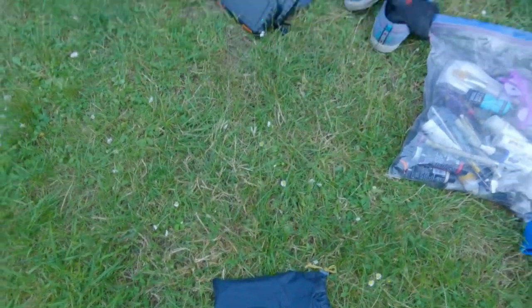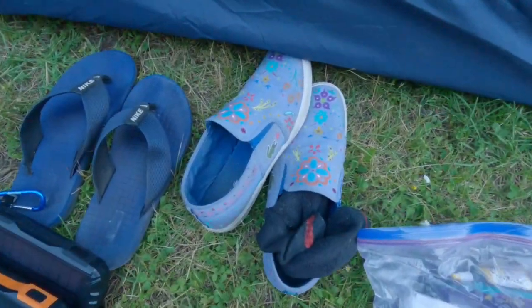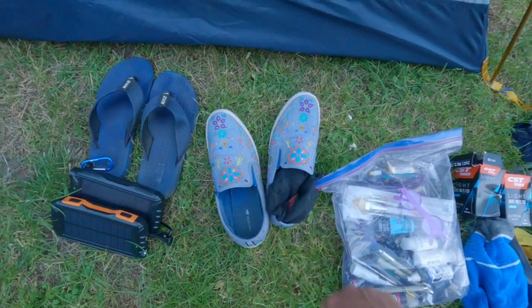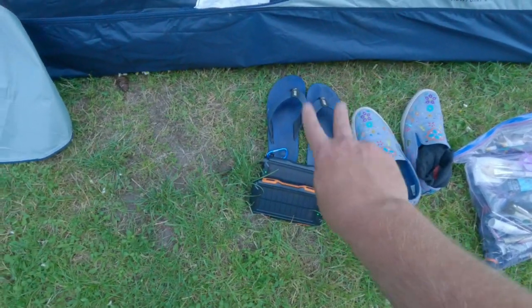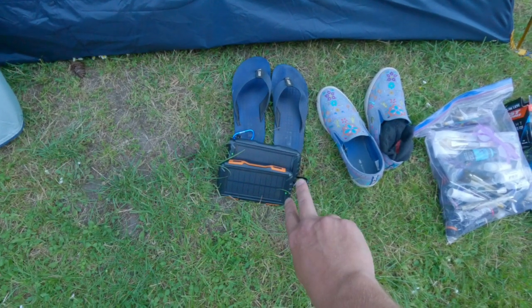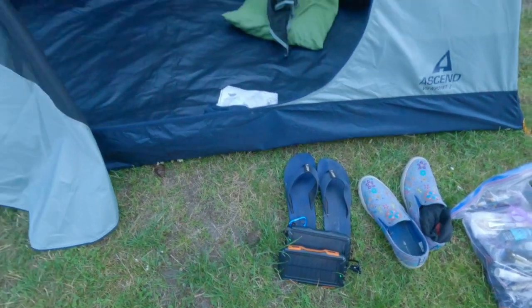These are my tent pegs. These are my shoes. I drew on these with Posca pens. Remember the pens from before. Some flip-flops. These two power banks go on the outside of the stuff sack. Oh, this is the tent.